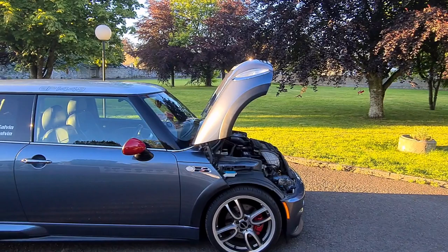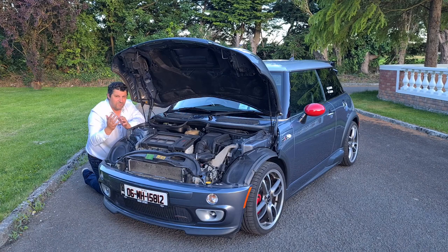Now, what impact does that have on, let's say, times? 0 to 60 miles an hour in a John Cooper Works would be 6.7 seconds. In a John Cooper Works GP, it's 6.5 seconds. But as I say, that doesn't tell the whole story, because the whole story is a lot of chassis modifications and a lot of weight has been taken out of this car.